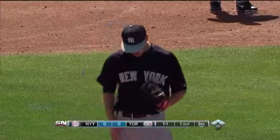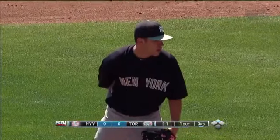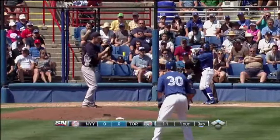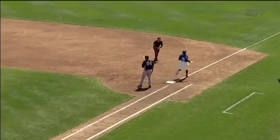Strike called. 1 ball, 1 strike to Davis. 257 last year in his time with the Blue Jays. He's driven in 4 runs this spring. Chopper to third. Youkilis gathers it up, makes the play.